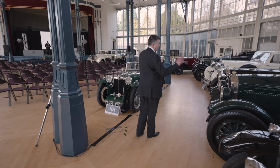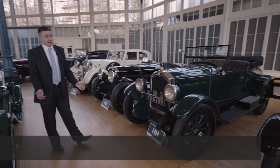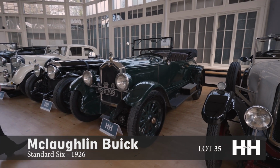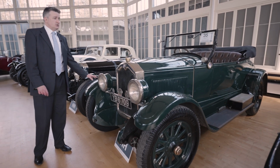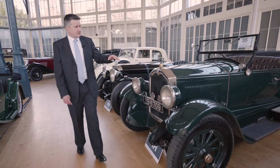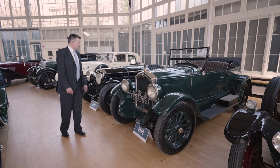Next to it, we've got a McLaughlin Buick. So McLaughlin Buicks were Canadian-built Buicks, which is why it's right-hand drive. This car has been in the UK pretty much all its life. And again, it's a nice older restoration. It's quite a sporty looking thing. If you look down the side of it, it's got some nice jazzy lines to it.